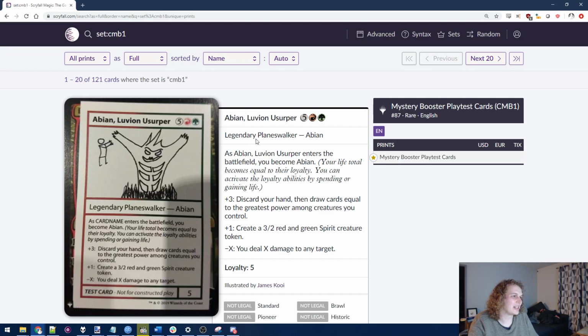Okay, so what does this card actually do? So it enters the battlefield, you become a Bane. Your life total becomes equal to their loyalty. You can activate the loyalty abilities by spending or gaining life. So, what? How is this not just very strictly worse than just playing a Planeswalker? Do you still only get one activation? Do you get a bonus activation because you can spend life on one and the Bane card can also spend loyalty on one?